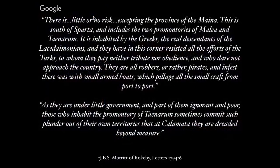A couple quotes for you from some of our early travelers. So J.D.S. Morritt of Rokeby did not make it into the Mani, not all the way down. He wanted to go all the way to Tyneron. He did not make it. So he says, as he's traveling around Lacedaemonia, there's little or no risk except the province of the Mani. This is south of Sparta and includes the two promontories of Malea and Tyneron. It is inhabited by the Greeks, the real descendants of the Lacedaemonians. And they have in this corner resisted all the efforts of the Turks, to whom they pay neither tribute nor obedience, and who dare not approach the country.